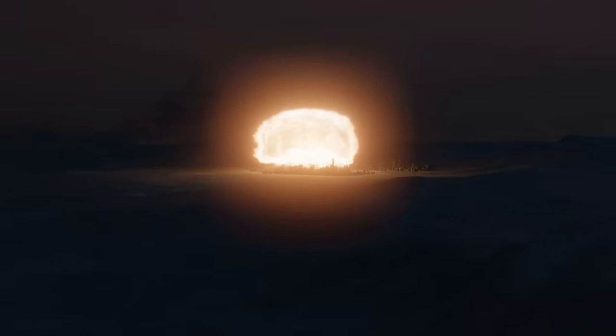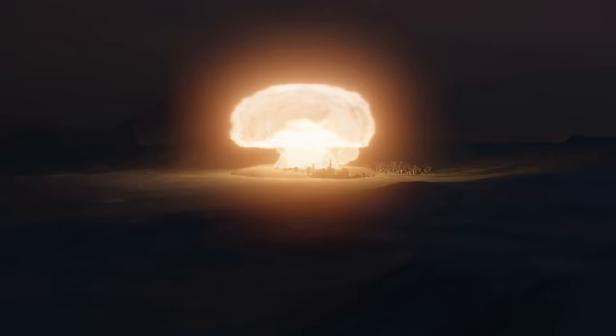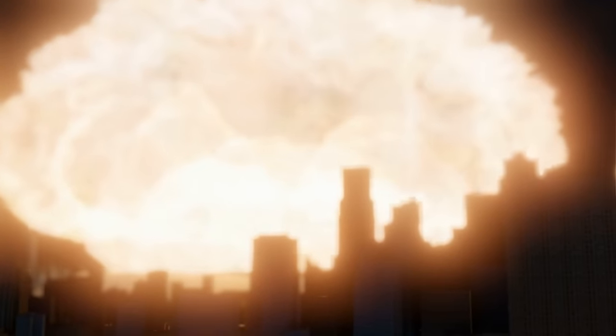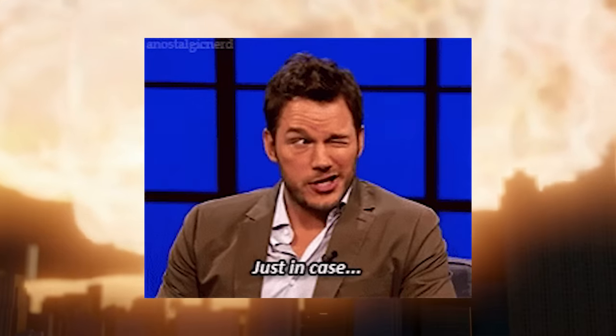Fact, in Chico, California, there exists a peculiar law that explicitly forbids the detonation of a nuclear device within city limits. While highly improbable, this ordinance serves as a precautionary measure rather than a realistic expectation.